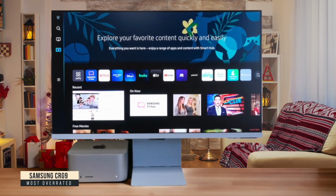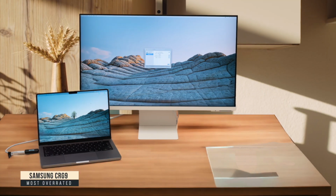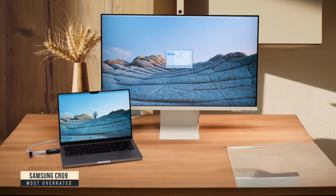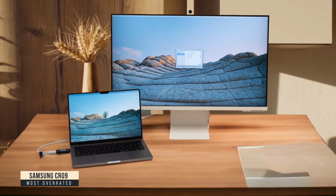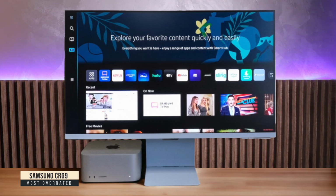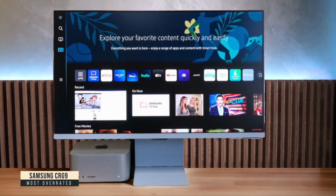The 32-inch 4K panel gets decently bright at 400 nits, but the VA panel has limited viewing angles that wash out when you're not sitting directly in front. The Smart TV functionality sounds great on paper, but the actual experience is pretty mixed, with a clunky interface and limited port selection. While I appreciate the included webcam and remote control, the ergonomics are terrible with only basic tilt adjustment and no weight adjustment or swivel options.